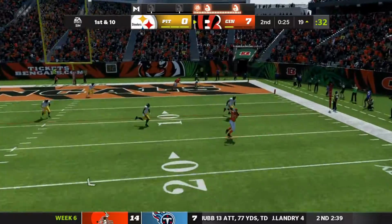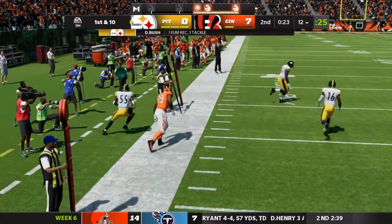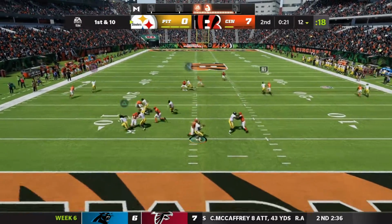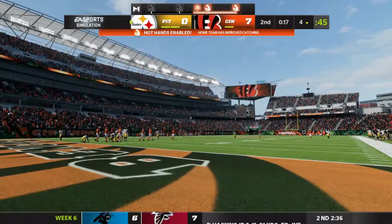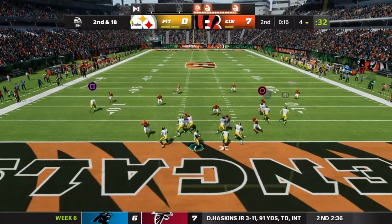Burrow looking to pass under pressure. Throw to the right side. It is completed in a big hit. Fumbled. And the Steelers will recover the fumble 20 seconds before the half. Landon Church looking to pass. He's going to fumble it. A lot of fumbles, but recovered by the Steelers. Final seconds before the half.